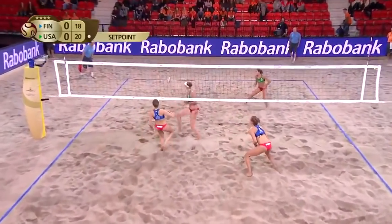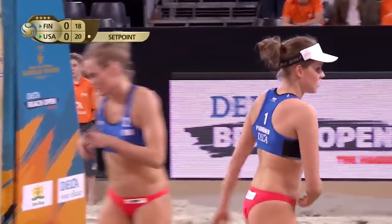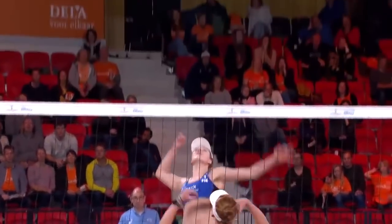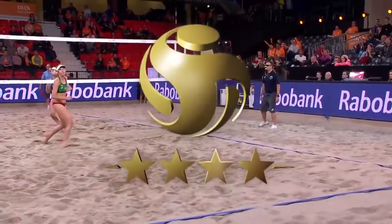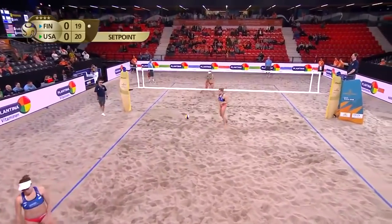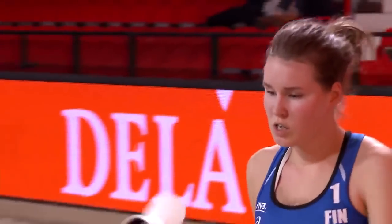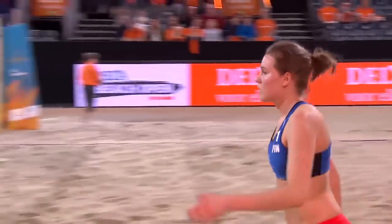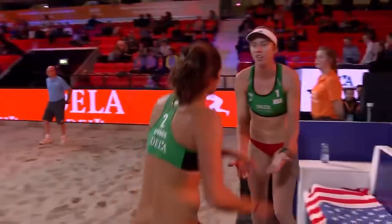On the left side again, Parkkinen. And you can see what the Americans have done there. The last 2 points, off the body Parkkinen goes, so they double up the same direction. The block goes the same way as the defense, but it's good from Parkkinen to go back to the line. Second set point for the USA. 2 missed serves in a row from Parkkinen. And it's the USA that take the first set of a very, very entertaining game here.